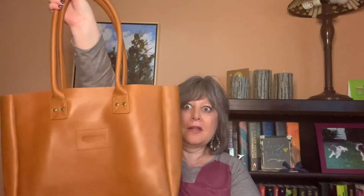Then I made two purchases together. One was this rust brown Mercato tote from Parker Clay. And then I bought this large drawstring bag. I think it's called the Emma Bucket Bag, also from Parker Clay. Parker Clay is a California-based company, but all the bags are made in Ethiopia, and they give jobs to women who are at risk in Ethiopia. And I think they have a great mission, so I wanted to support that.